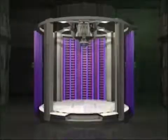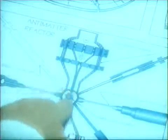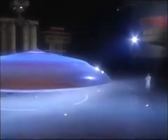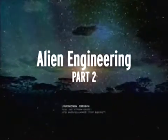An antimatter reactor, a teletransporter, laser weapons. With the help of leading physicists, astronomers, and engineers, we'll learn about its power plant, its weaponry, and most importantly, its mission. And maybe in the process, we'll learn something about ourselves through alien engineering.